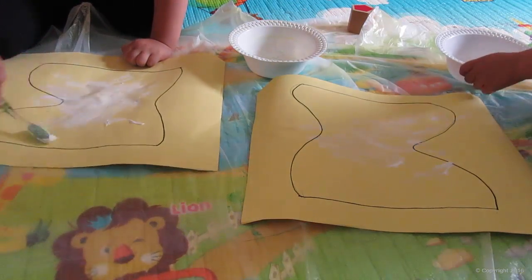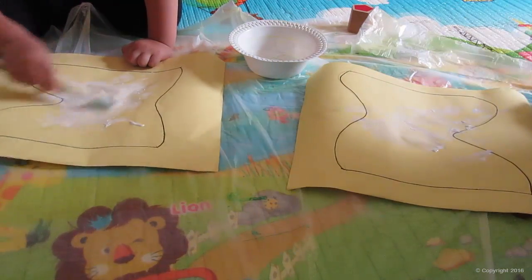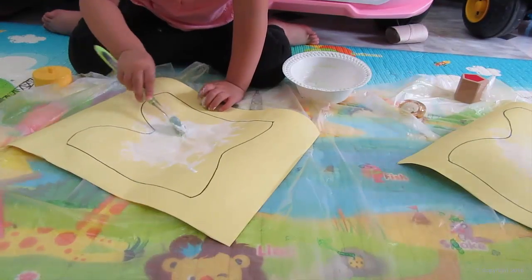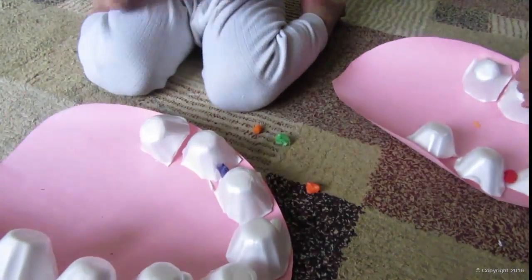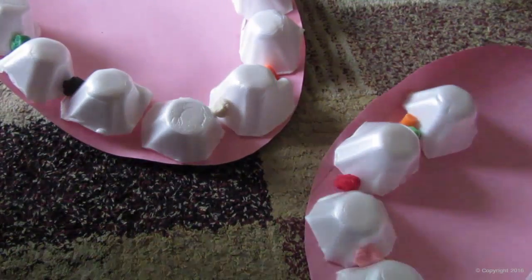This encourages your kid to brush their teeth and take care of them. My kids always get excited to brush before going to bed because they don't want their teeth to be yellow and dirty. The other activity I did with my kids is the floss activity. I decided to introduce flossing to my preschoolers. This activity was great to explore.